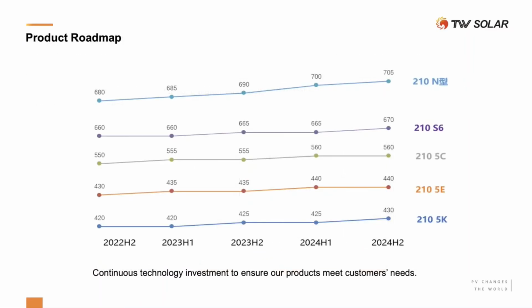And a product roadmap. We mentioned the 5K, 5E, 5C, S6. By the way, for the 5C, we have both the bifacial version and the glass backsheet version, so our customers can choose. In this one, we also show the 210 N-type. That's still under development, so it's not mass producing right now, but hopefully by next year we can start offering it to our customers.